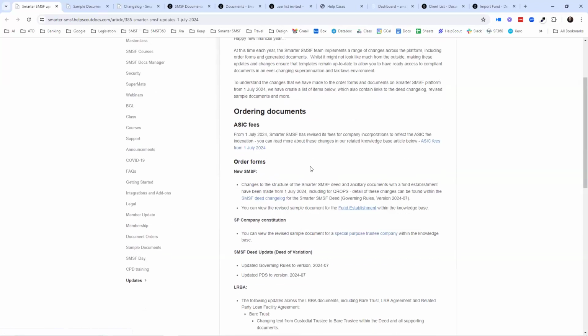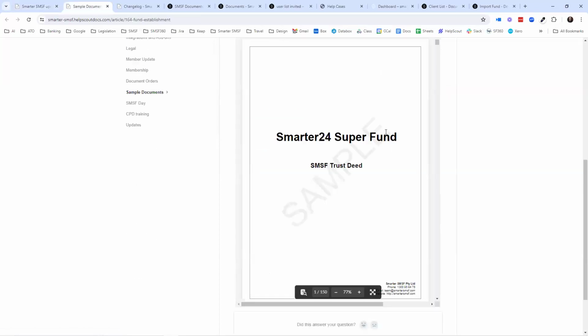From our point of view, the biggest area of change that we did, and this had come from a lot of feedback that we'd had from existing members and a range of new members in more recent times, was around our fund establishment. So we've done a fairly comprehensive restructure in some respects of the ancillary documents and the deed itself. And this not only covers our ordinary deed, but also covers the CUROPS. And we have, in essence, got a new sample document that goes through what those structural changes look like.